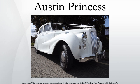A 3-litre Vanden Plas Princess with automatic transmission was tested by the British magazine The Motor in 1961 and had a top speed of 99.3 miles per hour and could accelerate from 0 to 60 miles per hour in 16.1 seconds. A fuel consumption of 21.1 miles per imperial gallon was recorded. The test car cost £1,467 including taxes.